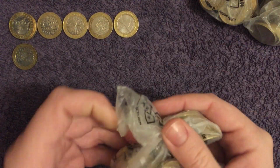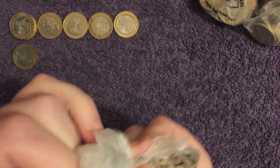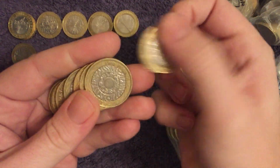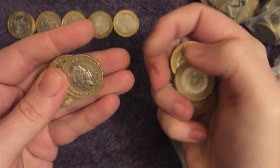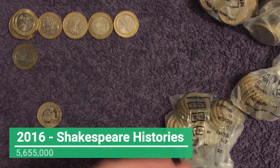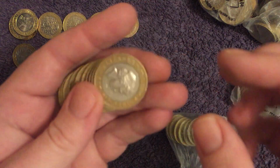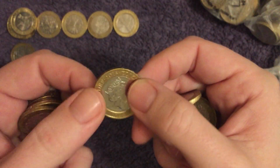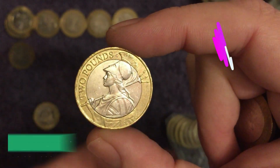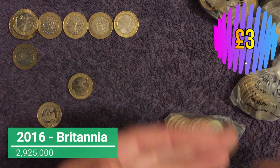Right, onto these bags now. These bundles. Oh, it's like the Krypton Factor today. I've got to wrestle with everything to get into it all. Well, that's no good. Right. Are these bundled up for any particular reason? There's something. Another Shakespeare Histories. We've just had to stop. Oh, there's a 2016 at the top, so that'll be a Britannia, won't it, I think? Not bad. We'll certainly keep that. Probably our best find other than our error coin so far.